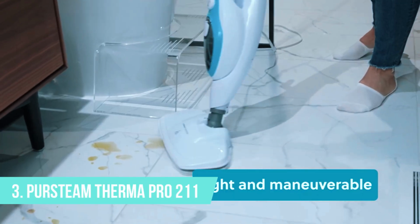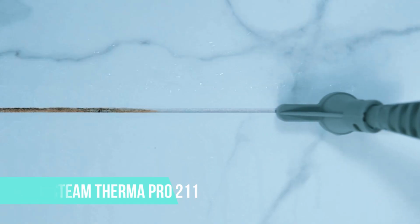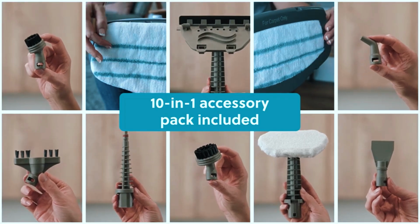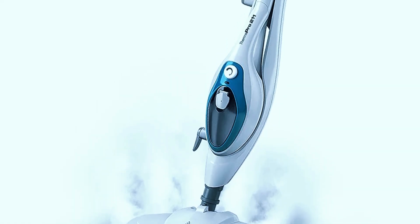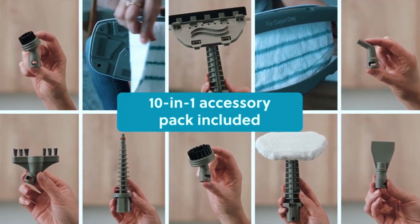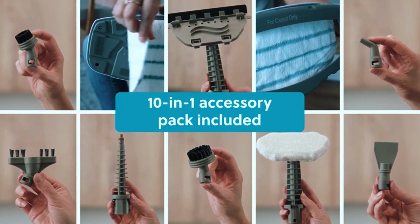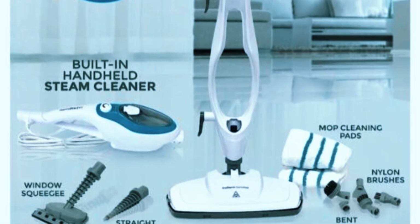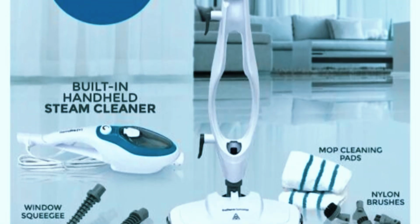Number 3. PurSteam Therma Pro 211. If you're looking for a steam mop that goes beyond floors, the PurSteam Therma Pro 211 might just hit the sweet spot. This one leans into versatility without going overboard on price, offering a 10-in-1 design that covers everything from basic floor cleaning to more detailed steaming jobs like grout, countertops, and even clothing. For the cost, it's surprisingly capable and packs in more features than you'd expect.